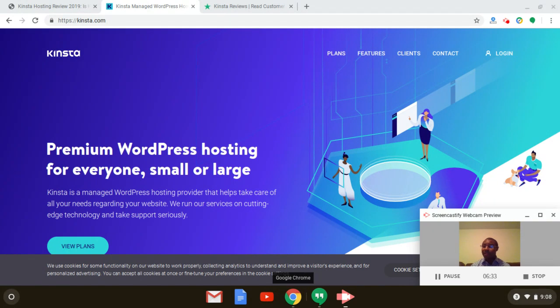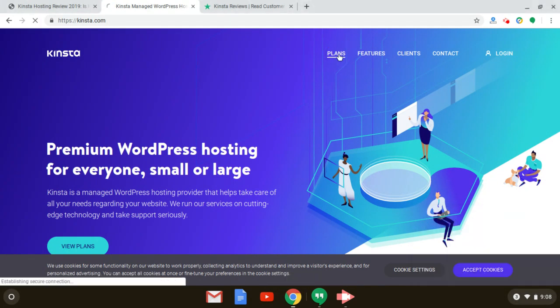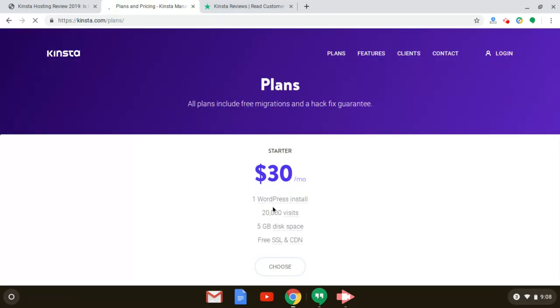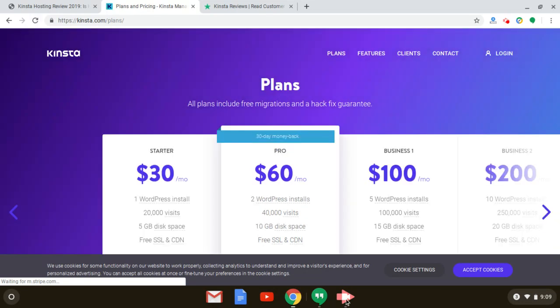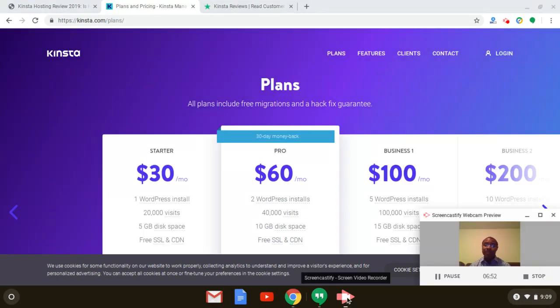What does it cost to get started with it? As I mentioned before, it's not cheap to get started with them, but when you do get started with them, you can expect that the money that you invest, because that's essentially what it is, it's an investment into your business itself. And if you're really serious about your business, you should expect to spend top dollar for top performance.